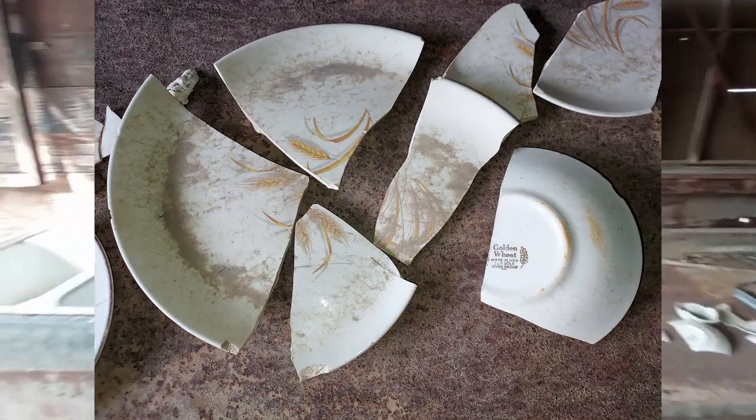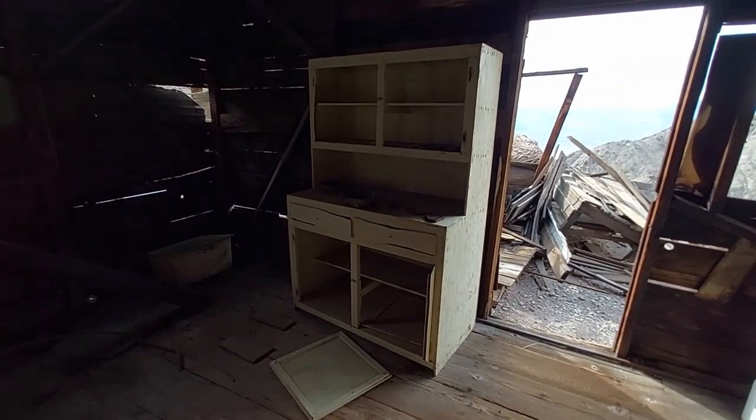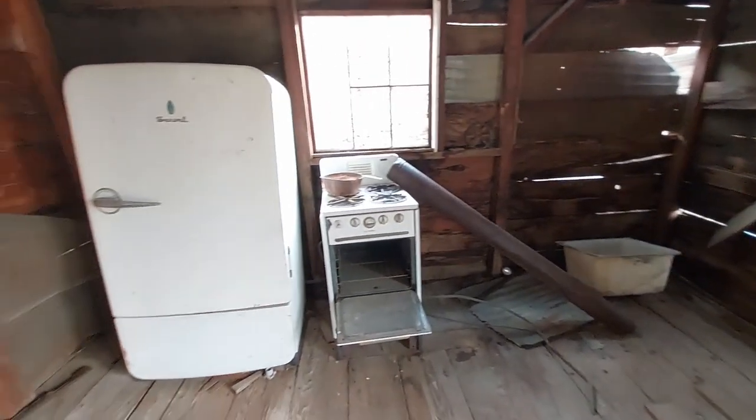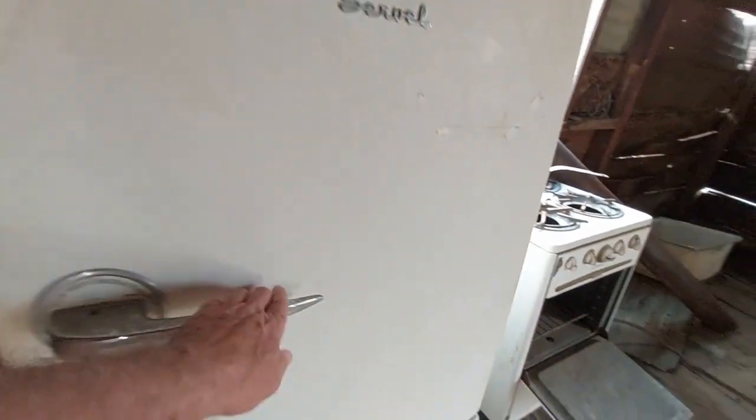Some old broken dishes here. Another pantry. Another sink laying on the floor there. Another stove and another chance for beer. What do you think?